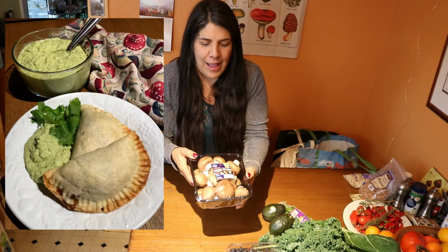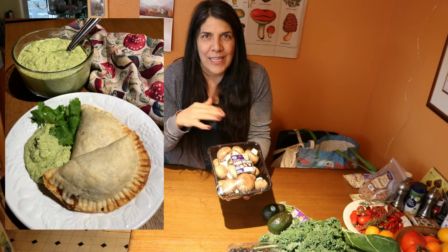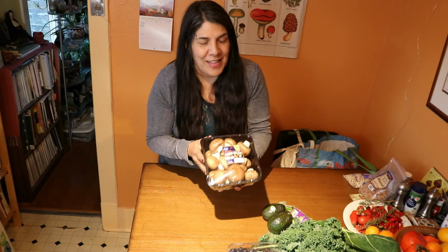I got a big thing of Baby Bella mushrooms because I use mushrooms a lot, but I'm planning on making empanadas tonight for New Year's Eve, and I'm going to fill them with caramelized onion and caramelized mushrooms and some lentil and herbs in there, and they are so delicious. I've only made them once before. They're kind of a special occasion thing for me, but they are going to be absolutely delicious. And I will share the recipe later on down the road.